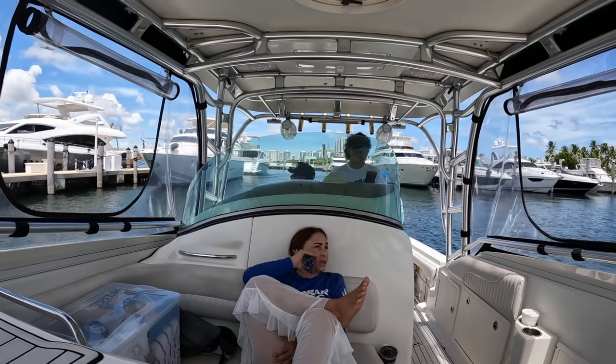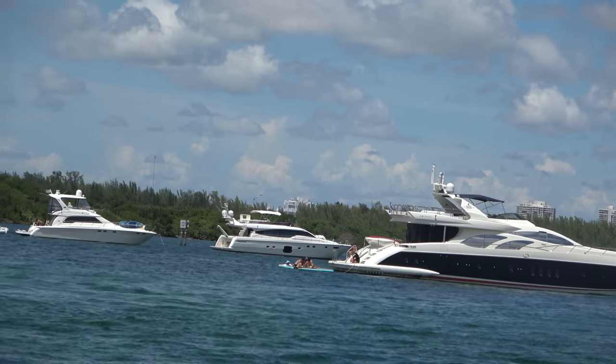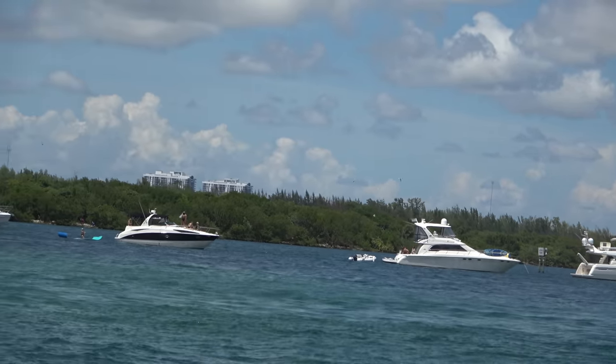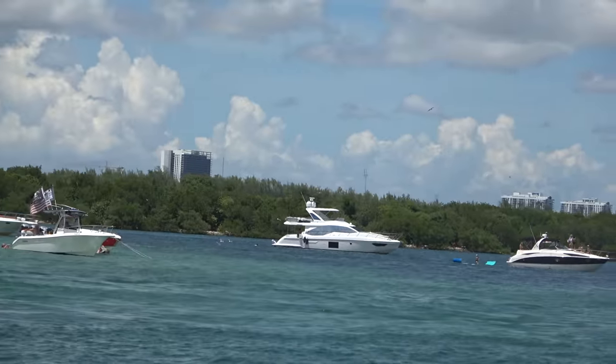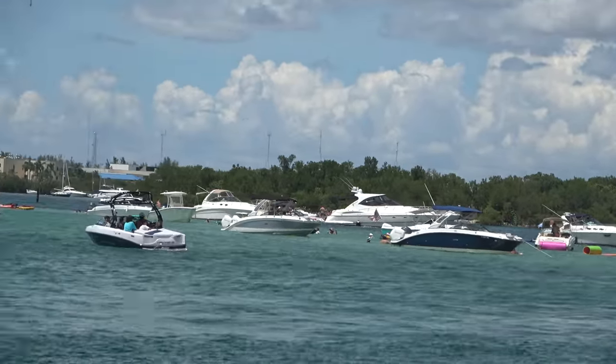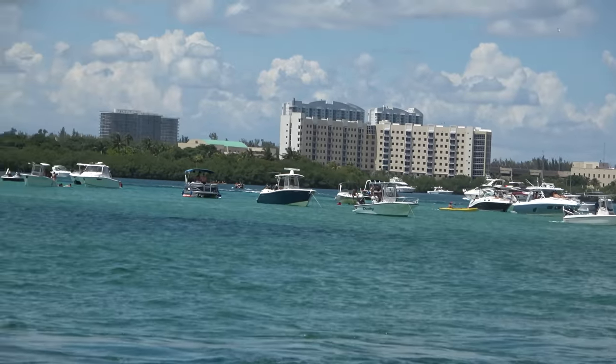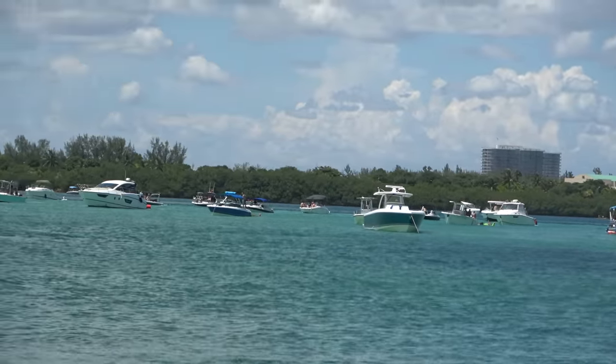And yep, we have Captain Fresquito on the helm. And look at this. Haulover North already has plenty of boats hanging out at the sandbar. And it's only about 12 o'clock. But we're not gonna stop here. We're gonna head over to Haulover South. But before that, I have to get some fuel because the big hydro woke up empty and hungry.